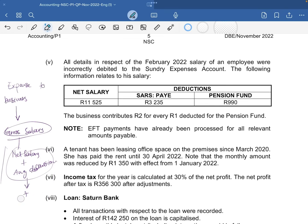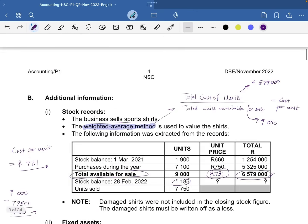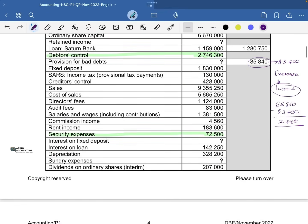Now, when we look at our information there, we have a net salary of 11,525. We have the SARS pay as you earn tax, and then we have the pension fund. The business contributes 2 rands for 1 rand deducted for the pension fund. This is also what we need to consider because these are contributions. So let's see what total amount we have for salaries and wages.